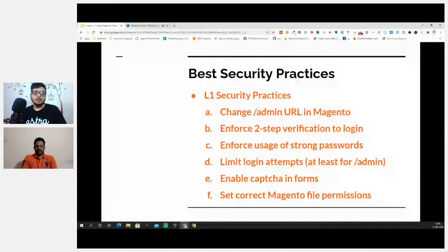Have a feature around limiting login attempts on your Magento store. It is basically the number of times one can enter a wrong password, else their account gets blocked for some time. Next would be to implement captcha on all kinds of forms so that it stops spamming. Then is to set correct Magento file permissions. A lot of times it has been noticed that file permissions are not correct, because of which a little vulnerability could lead to bad effects in a hack situation.